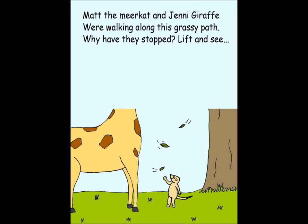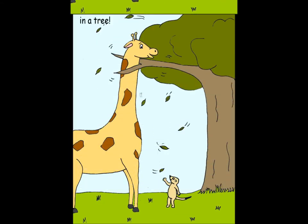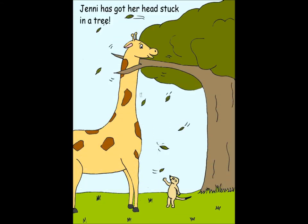Matt the meerkat and Jenny Giraffe were walking along this grassy path. Why have they stopped? Lift and see. Jenny has got her head stuck in a tree.